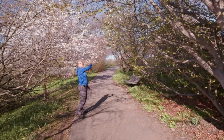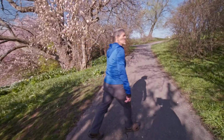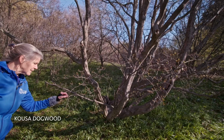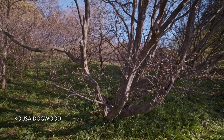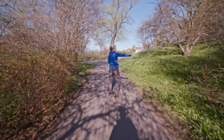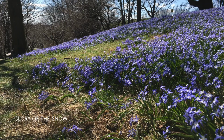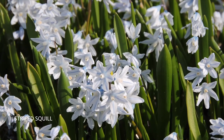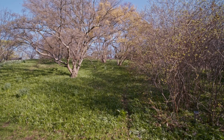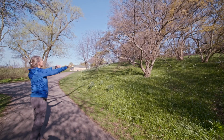So we're going to go up this way and get to the top, which is also another view looking down into Rose Valley. This is a Kousa dogwood, another exfoliating bark, and it is also just coming into flower. The Kousas actually bloom later than the American dogwood. The Kousa dogwood is a Chinese native. This is a whole understory of Glory of the Snow. So you can imagine what this looks like in a blue carpet. It also has Puschkinia in it. It has a few of the autumn crocus and a smattering of daffodils. But it's this lovely carpet underneath these dogwoods and yellowwoods.